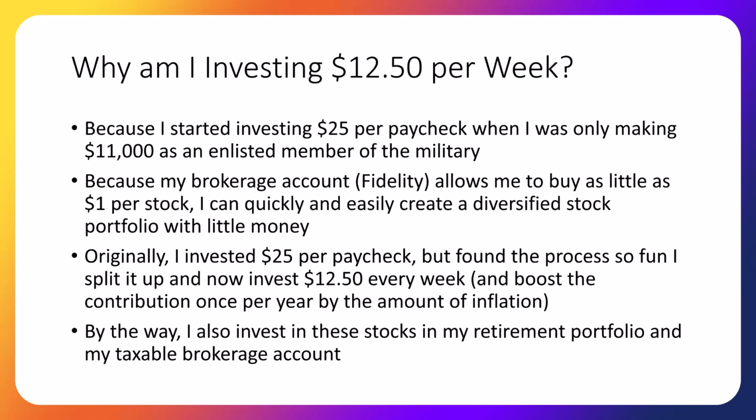And because my brokerage account, Fidelity, allows me to buy as little as $1 per stock, we can quickly and easily create a diversified stock portfolio with little money. Originally, I invested $25 per paycheck, but found the process to be so fun that I split it up and now invest $12.50 every week. And we boost the contribution once per year by the amount of inflation to replicate the fact that people's paychecks usually increase at least by the amount of inflation. By the way, I also invest in these same stocks in my retirement portfolio and my taxable brokerage account. The research we discuss in class is the same research I do for myself.